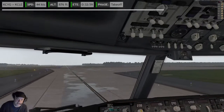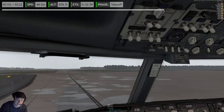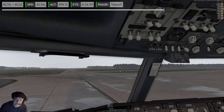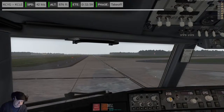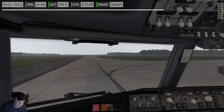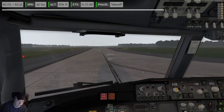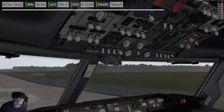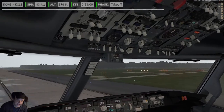Before takeoff checklist is complete, I'm going to go ahead and turn on the landing lights. Oh, she's already got them on. She's already got everything. She's got everything set up there. Turn the strobe lights on. How about that? I can do one thing.